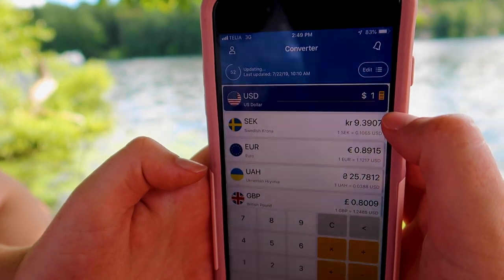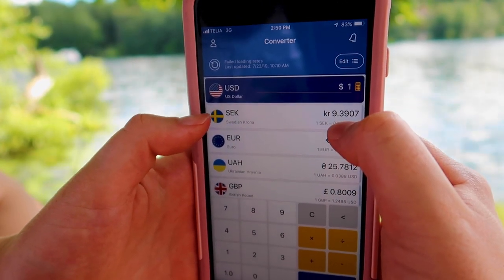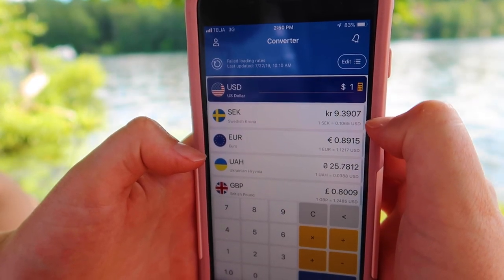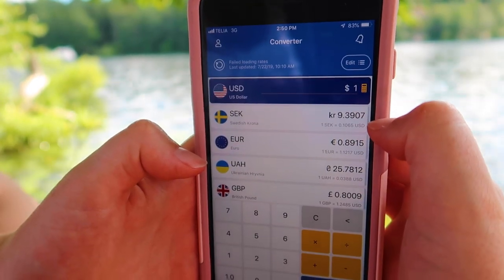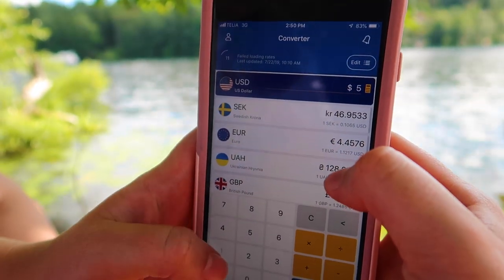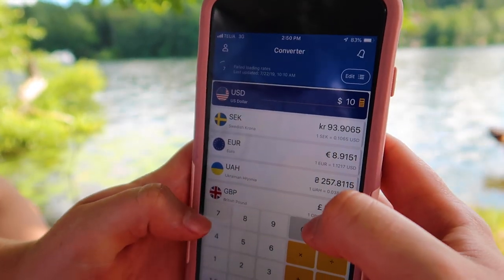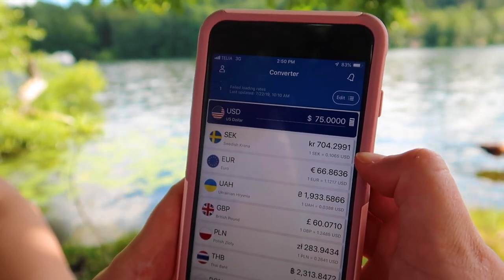Okay, so the currency conversion between US dollars and the Swedish krona, or SEK, is about 1 to less than 10. So we've been using the conversion rate of 1 to 10. So $1 is 9.40, 5 US dollars is just under 50, 10 US dollars is just under 100. We're currently paying 75 US dollars per night. So that's 704 krona. Let's talk about accommodation.